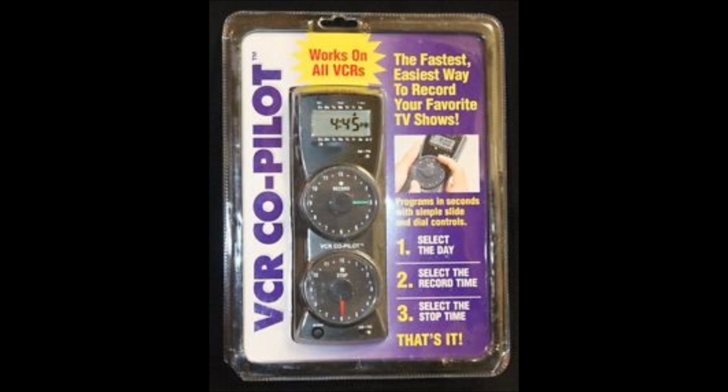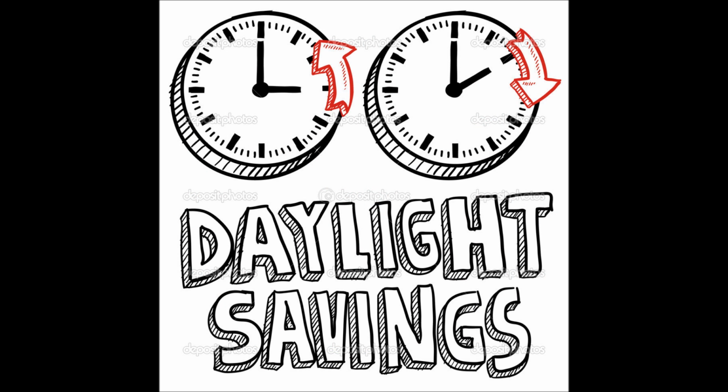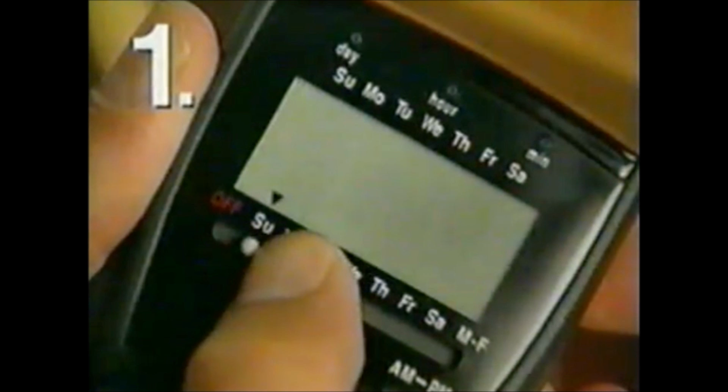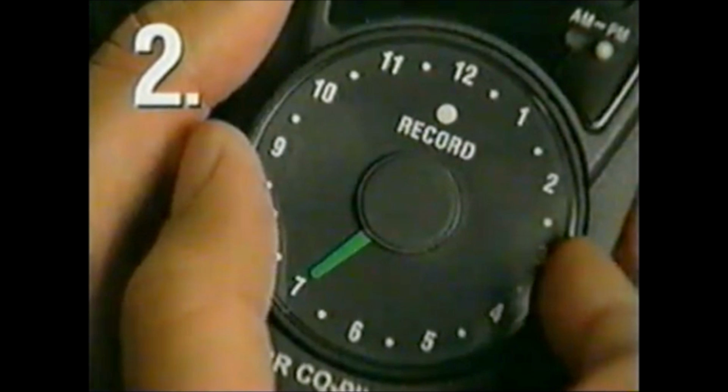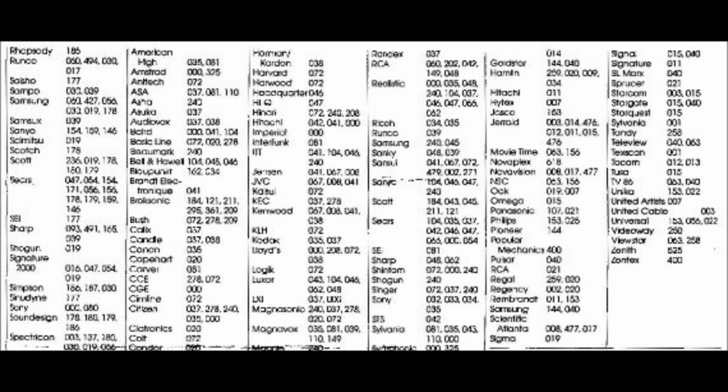When you first get the remote, you need to set it for the current time of day, and then reset it for those twice annual daylight savings changes. And then to use it, you turn on your VCR and set it to whatever channel you want to record on. You enter the day of the week with a switch on the remote, then you set the start time in 10-minute increments with the top knob, then you set the end time also in 10-minute increments with the bottom knob. You leave the remote pointed at the VCR, and come record time, the remote cycles through the 77 most common record codes on VCRs. Assuming your VCR reacts to one of the 77 magic codes, the VCR Copilot does the rest.